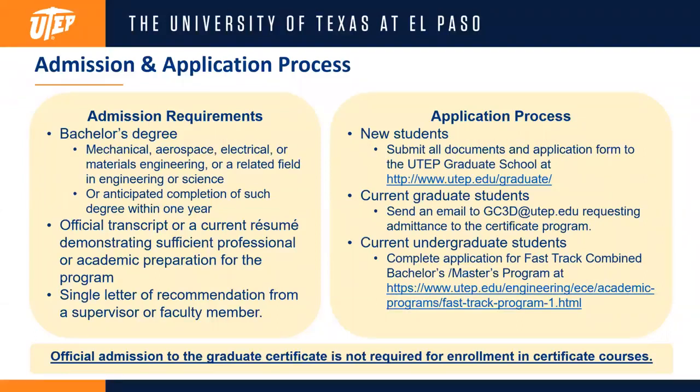So again, current grad students, if you've already applied and you've already been accepted into a master's program, you simply have to send an email to me or to the address that's listed here, and we can get you also enrolled into the graduate certificate program, so that upon completion you get that certificate proving your credentials in additive manufacturing.